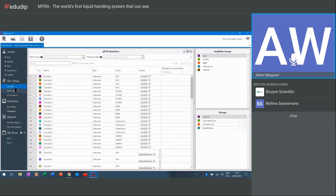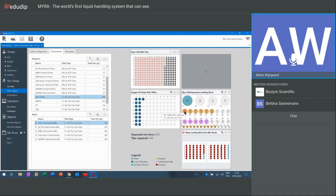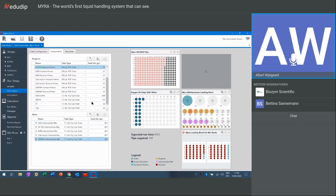The deck layout looks like this, where we have our samples and we have our reagents. So it will make 5 master mixes in total, and it will divide that over 2 mix plates, as you can see here. So these are my master mixes. These are my buffers, dNTP, and it will do that in 25 minutes. So after that, we want to analyze it. So let's have a look at that.